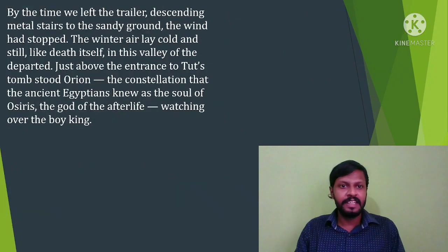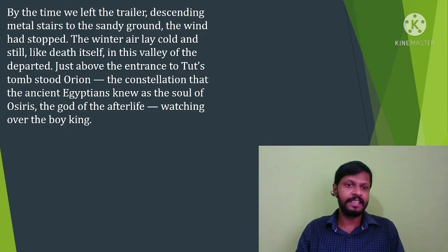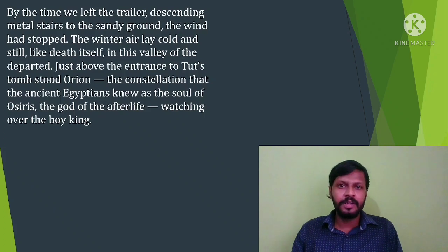By the time we left the trailer, descending metal stairs to the sandy ground, the wind had stopped. The winter air lay cold and still like death itself in this valley of the departed. So as they came down the stairs, he was saying the wind had stopped and a freezing winter cold atmosphere had settled there.